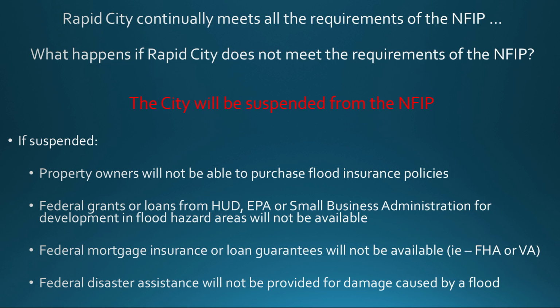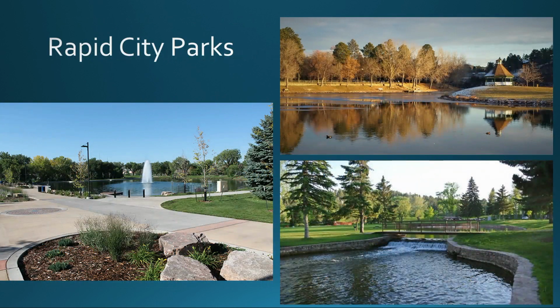Federal grants or loans for development in flood hazard areas are not available. Mortgage insurance or loan guarantees will not be made available. And flood and disaster assistance is not provided in an event caused by the flood. So Jeff's going to talk a little bit about our parks.